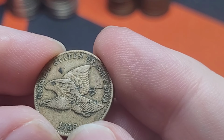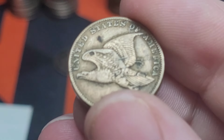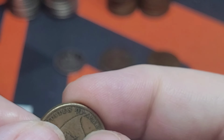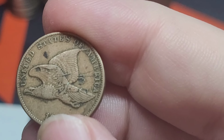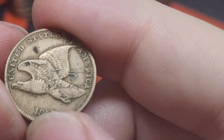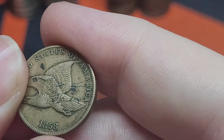Next, an 1858. Let's get this out. 1858 Flying Eagle. These are all based on the quality here. Seeing if that's raised or not. Nope. Because if that was raised, that would be like a die error. But it looks like some type of scratches, which is unfortunate because this is actually very good quality. You can see the lines in the tail feathers, the feathers all over the place. But they're just random scratches here, very old scratches.